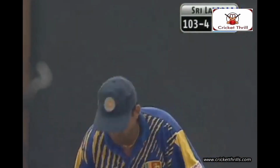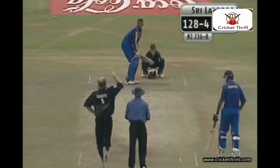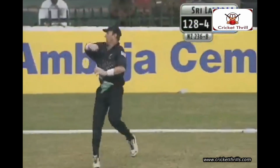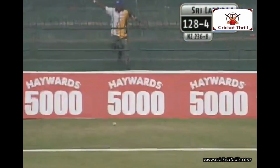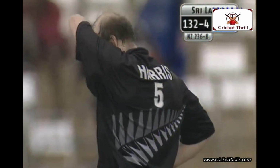So the end of another over. Good one for Sri Lanka. 103 for 4. This one's shot and pulled away. And didn't require a misfield to find the boundary. New Zealand erring once again.